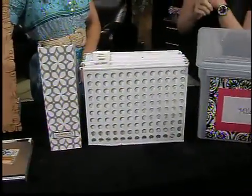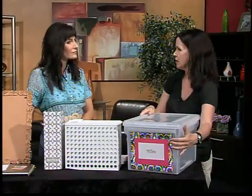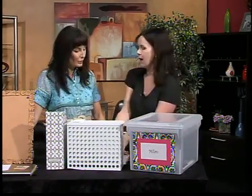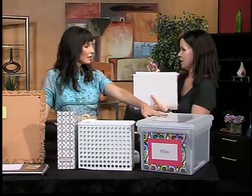Now the kids' memories. All the stuff that comes home from school, sometimes it's action. It should go in an action center. Sometimes it's memories. So make a box in advance for each child. You can make a cute label on the front of your box. So when they come home, it's just going right there. It's a predetermined place. You can even use file folders for each grade. This is my daughter's.